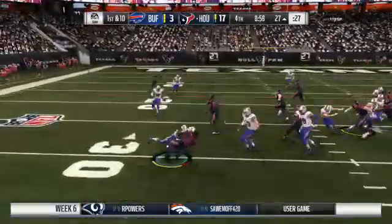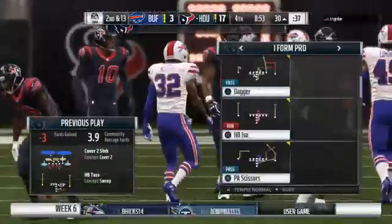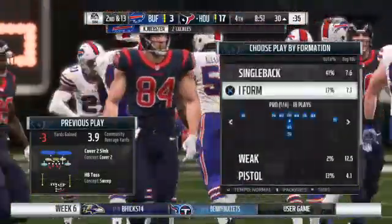Now they'll run it on the toss. And he went backwards. He'll be down at the 30. A loss of a full 3 yards, and now it's 2nd down.